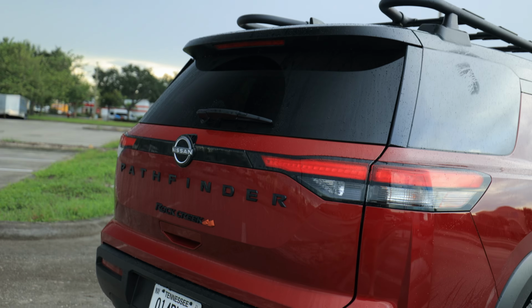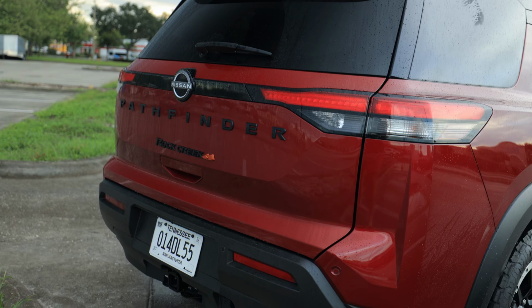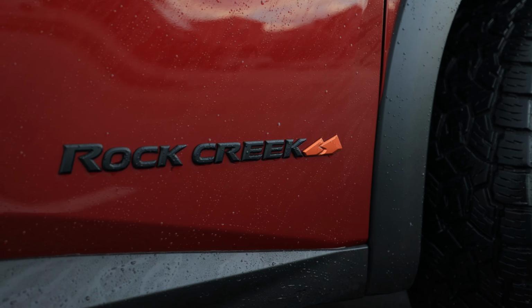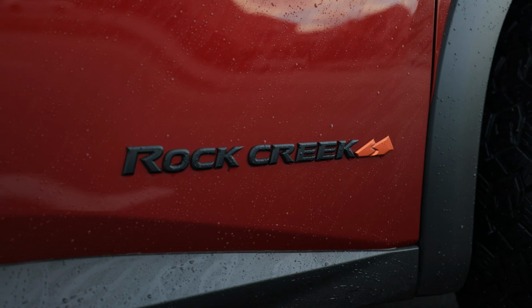Also, the Rock Creek gives you a trailer hitch in the back. We got the Rock Creek badges around the vehicle, on the sides and on the back.